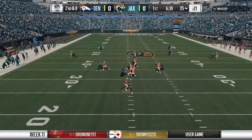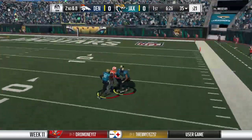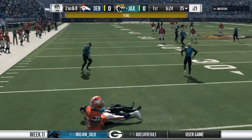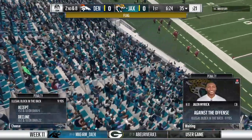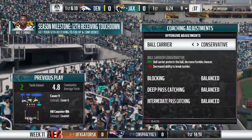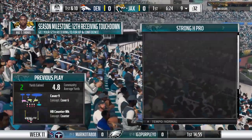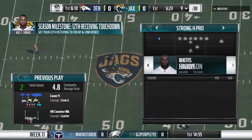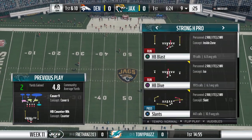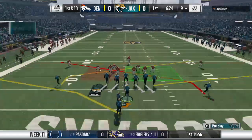Off play action, Newton. He's going to float this one deep right side into double coverage, and it's intercepted. Picked off at the 17. And he's going to get forward for about 5, but that may be coming back. What say you, Mr. Referee? And not great starting field position here for the offense.